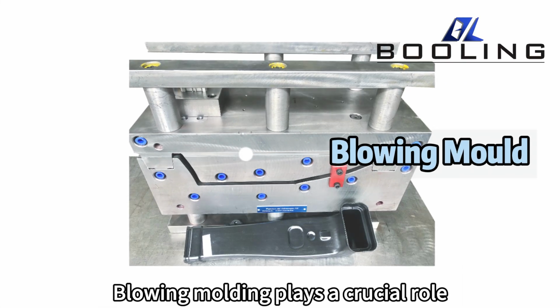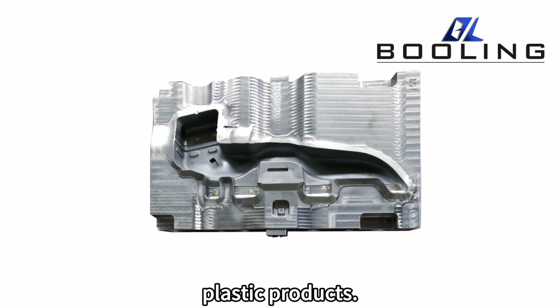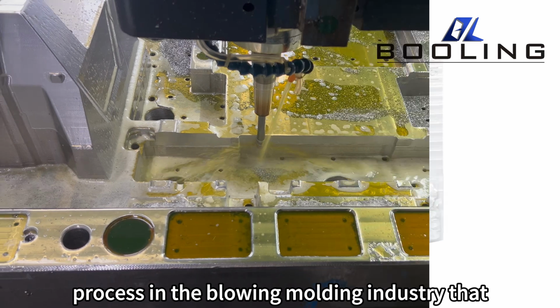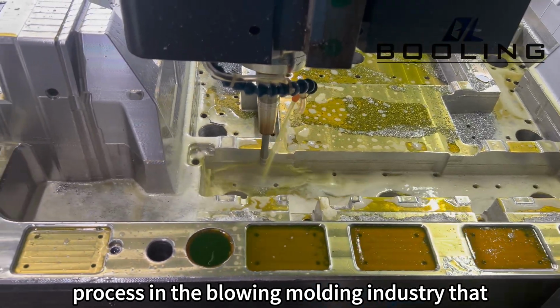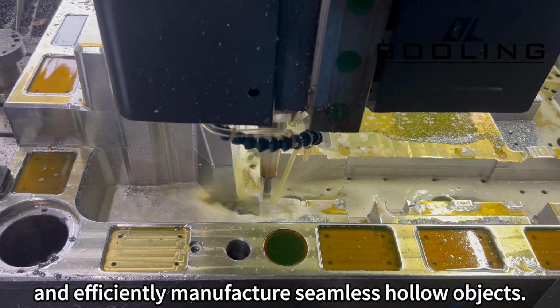Blow molding plays a crucial role in the manufacturing process of various plastic products. It is an important process in the blow molding industry that can accurately and efficiently manufacture seamless hollow objects.